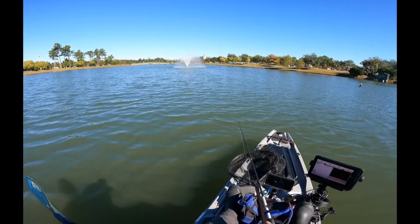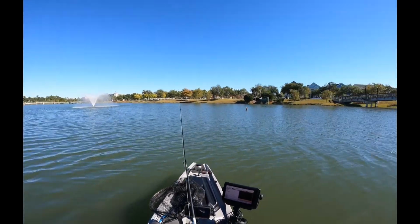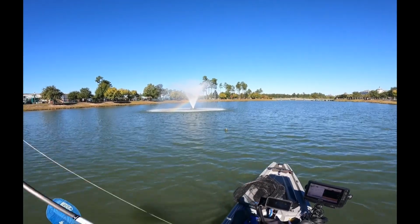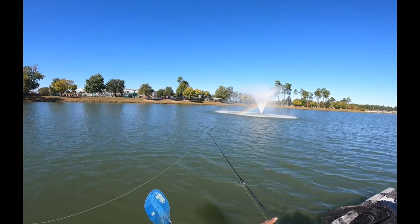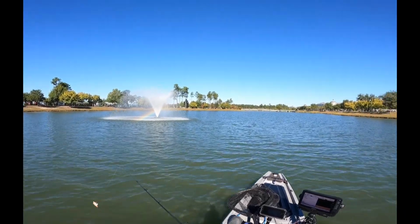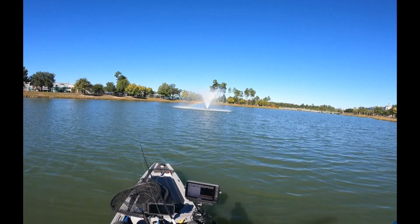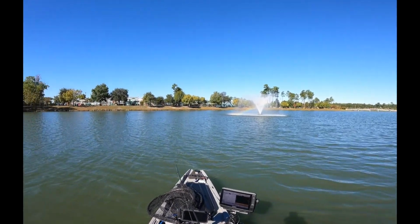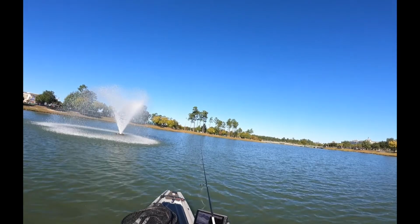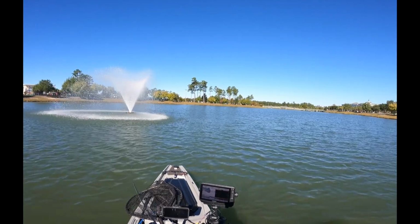Trying to hit around this fountain now with all this fresh oxygenated water. What we got? Yeah, that was the first hit. It was a light hit. A treble shake off. Wasn't big though. We're looking for the big ones that can gulp that whole thing. Come on. Come on, Nelly. Can't be just one that wanted to hit.